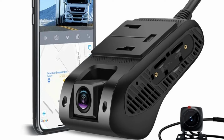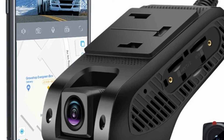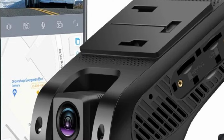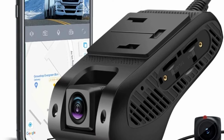User-friendly app integration. The JIMIMAX JC400A seamlessly integrates with a dedicated mobile app, allowing you to control and monitor your dashcam remotely from your smartphone or tablet. With the app, you can view live footage, adjust settings, and access recorded videos with ease, giving you complete control over your dashcam experience.